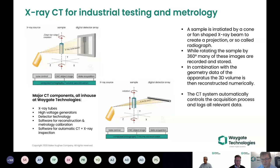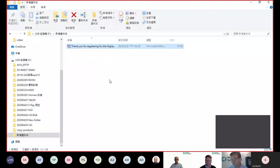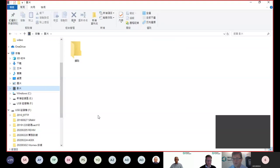When you combine all these components, the source, the detector, and a mechanical device to move your part around, you create basically what is called an X-ray machine. And for a CT machine, you need one very important component. You need to be able to rotate the part in this beam. In the rotation, you take a lot of X-ray shots, typically several hundred to even several thousand images, and then you put this into an algorithm and create a three-dimensional representation. So that's typically an X-ray system.